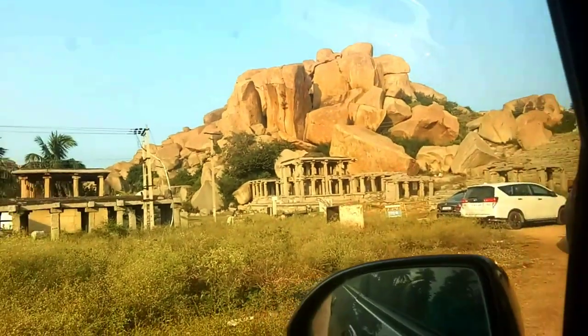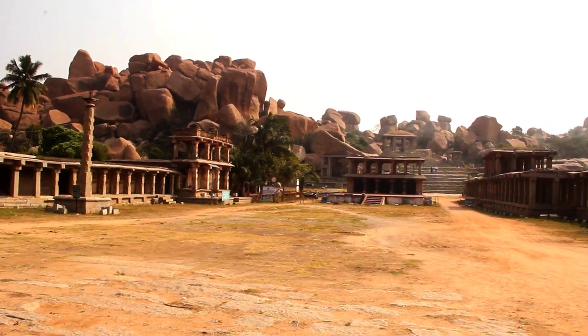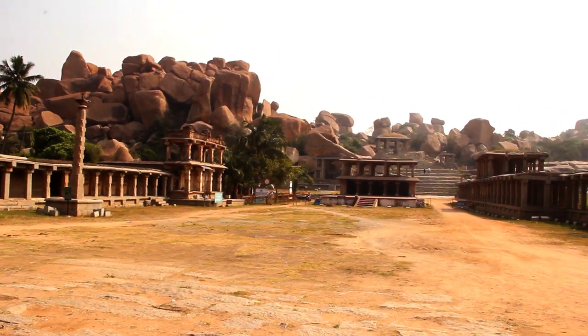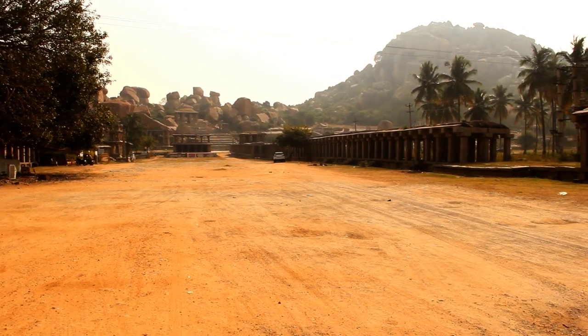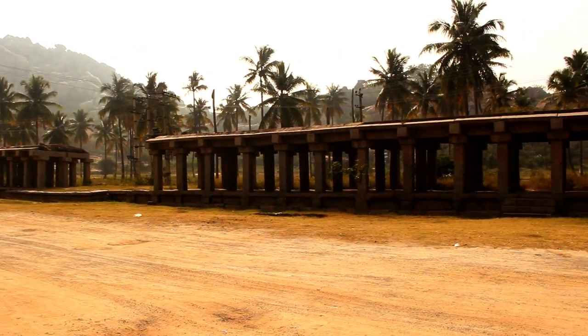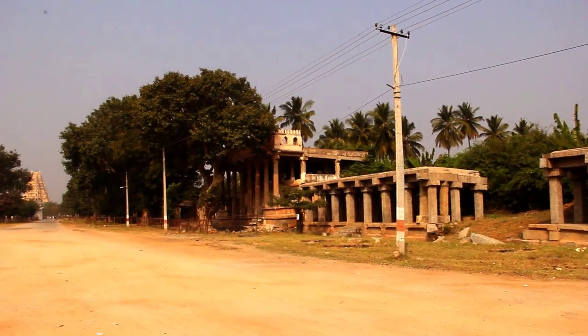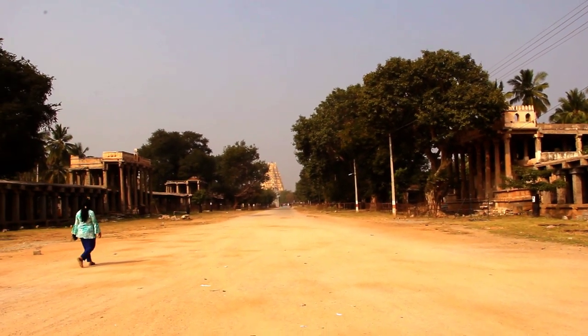We headed towards the ruins of the ancient Hampi Bazar, which is close to the Virupaksha temple. The Hampi Bazar was once the heart of flourishing trade. It was a well-planned market area. There are several series of pavilions set in an organized manner. It looked so quaint in the backdrop of the boulder mountains.